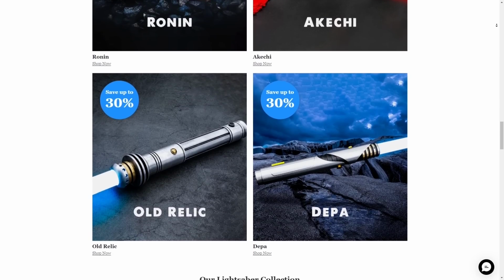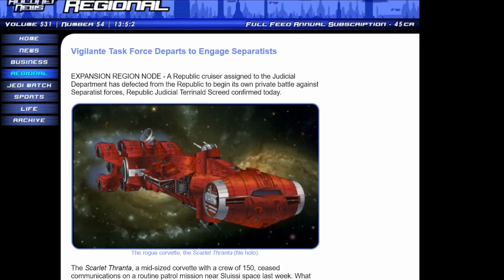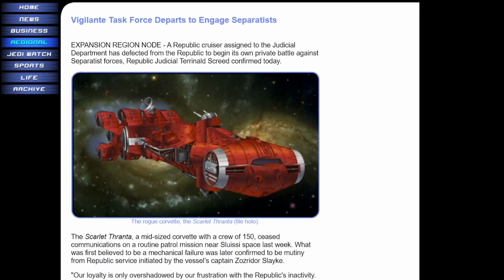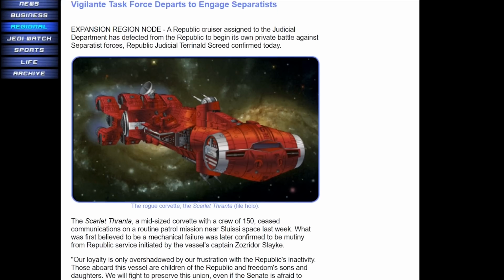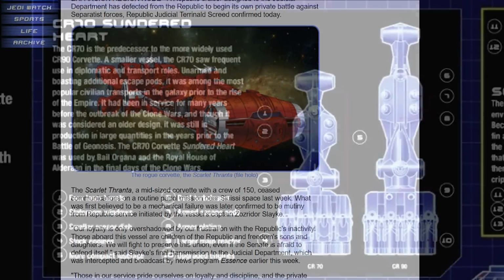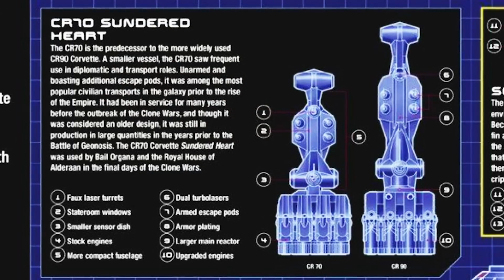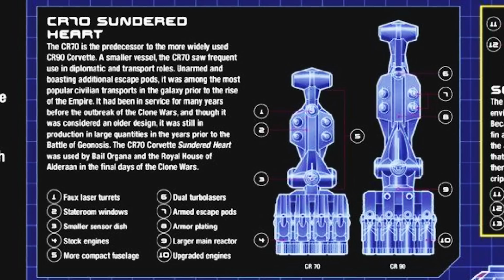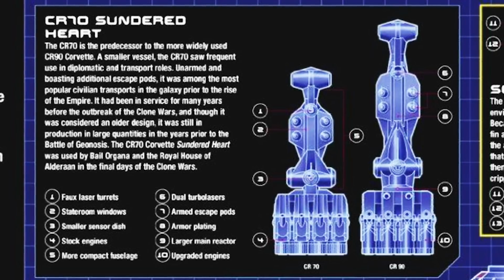That's onasaber.com. The use of CR70 Corvettes by the Galactic Republic, especially in the lead up to the Clone Wars, highlights their importance in galactic affairs. With the CR70 being an older design, it was generally less equipped for combat compared to the 90. However, the Vanguard C20 retrofit suite addressed the disparity. Essentially, this modification transformed the CR70 into a vessel similar to the CR90 in functionality and performance.